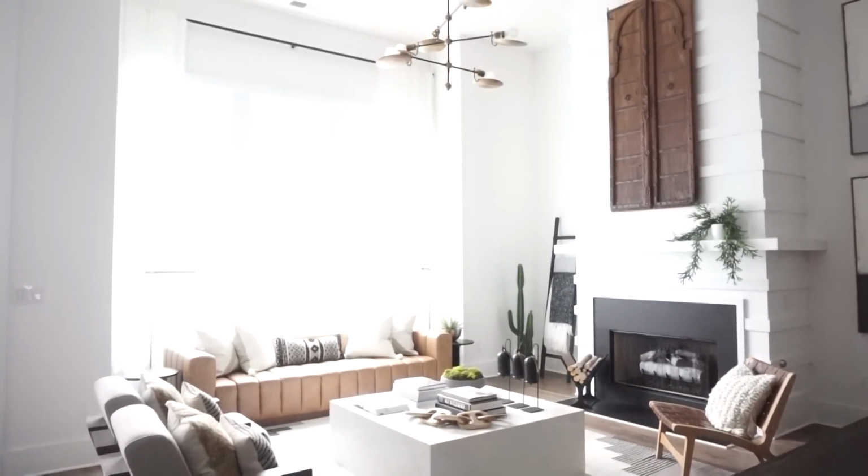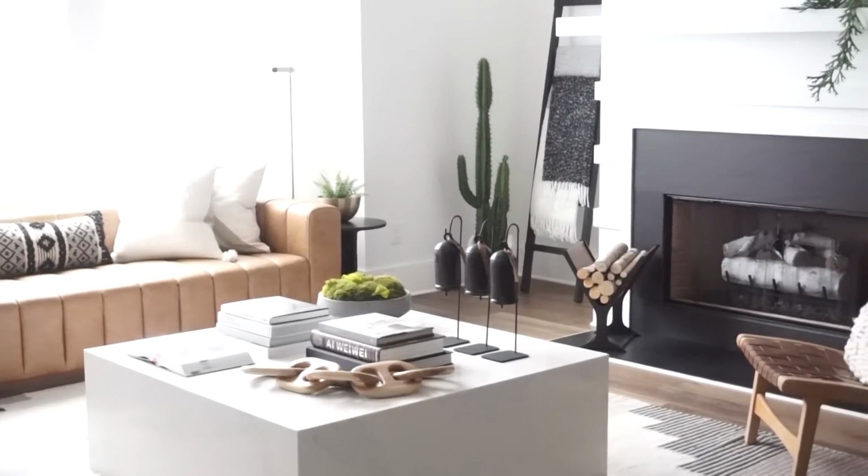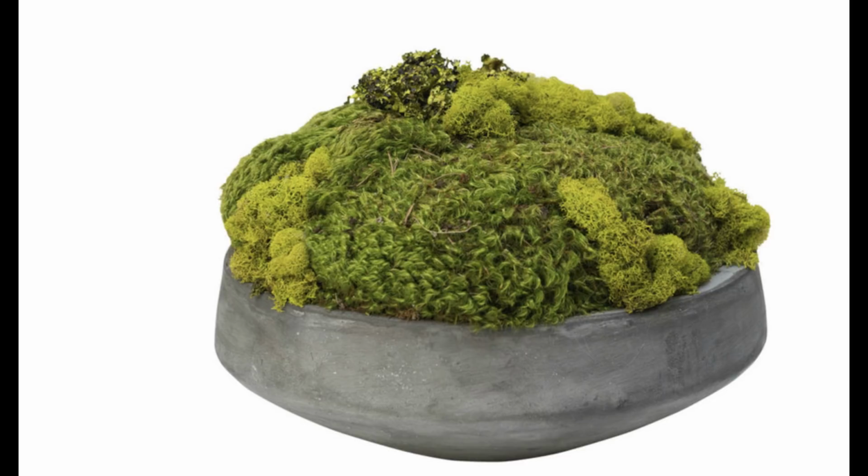So I was looking for something specific. I'm Googling and trying to find moss, more specifically moss and concrete planter. That is very sweet. I'm telling you, when I have a vision for something.